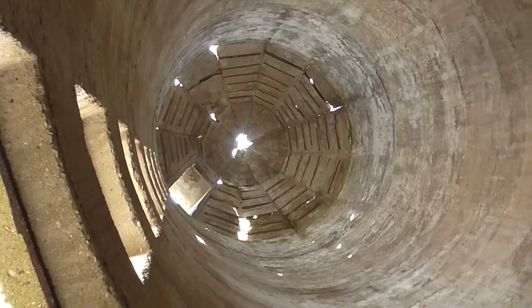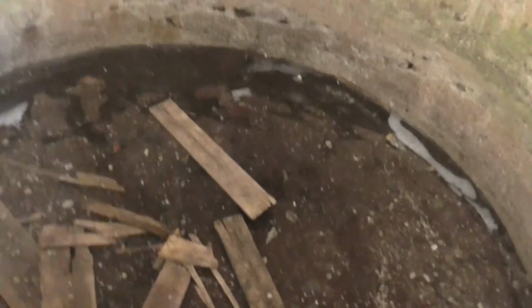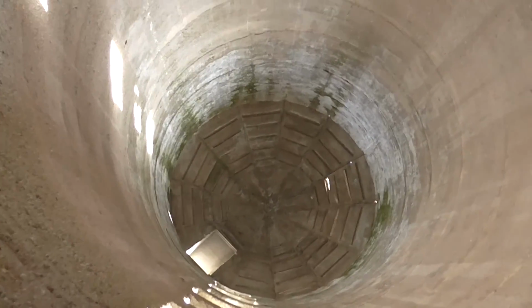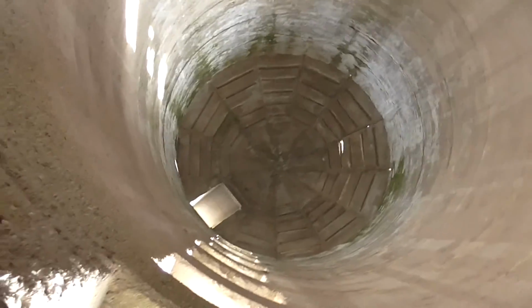Holy shit. That's awesome, dude. Silo time, ladies and gentlemen. These are probably the oldest silos out here. All cement. They don't make them like that anymore. They do not make them like that. Metal on top nowadays, folks.